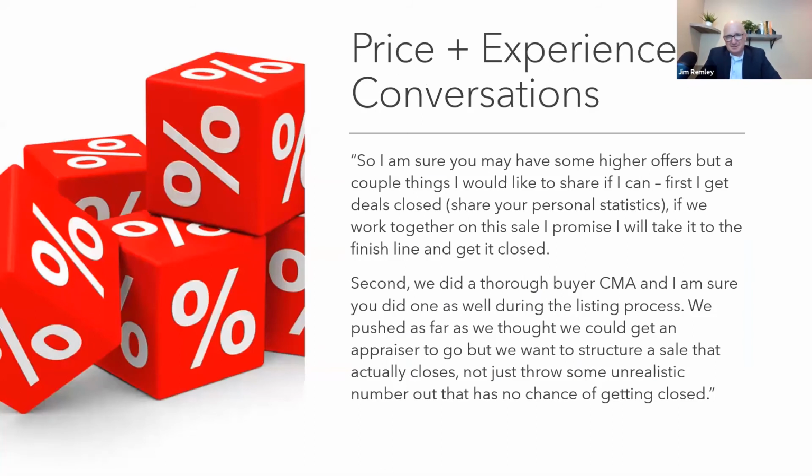So these are basics. Now, here are some conversations that you might have with the listing agent to get them to consider your offer above other offers, even when your offer is less than other offers. Probably over full price, but maybe you've got offers at $325, $315, and yours is like $312. List price was $300, just to give you an example. So here's what you might say. Listen, I'm sure you have some higher offers, but a couple things I'd like to share if I can.